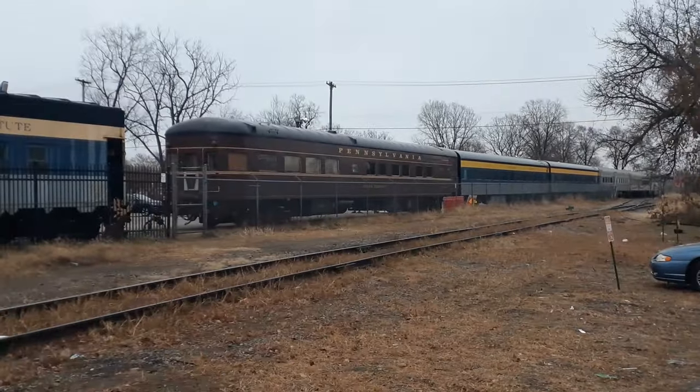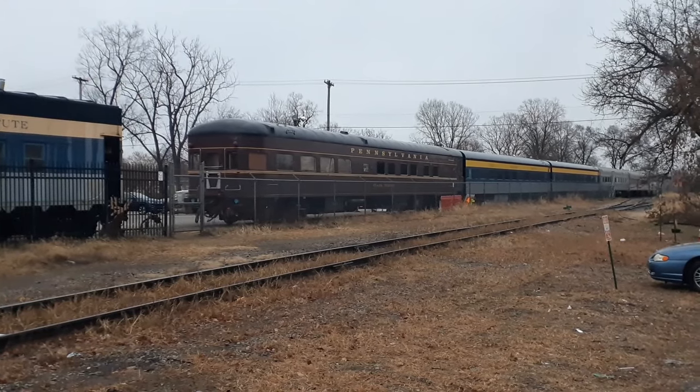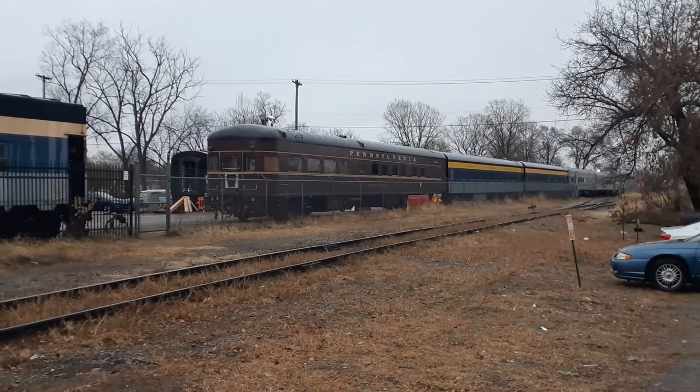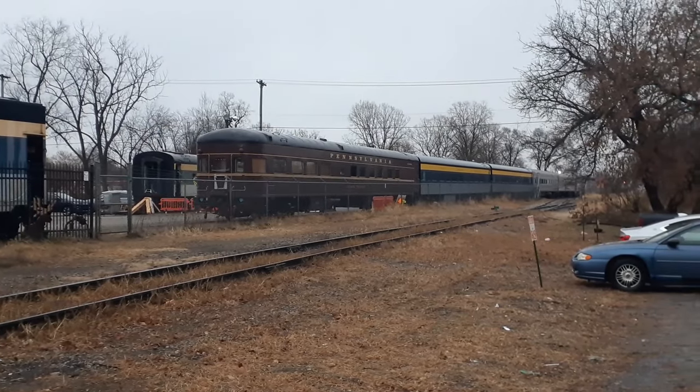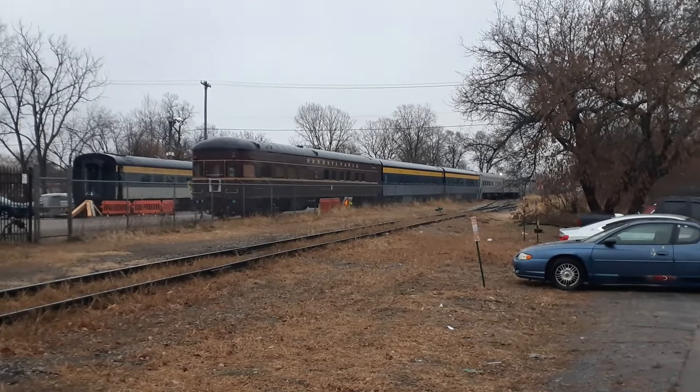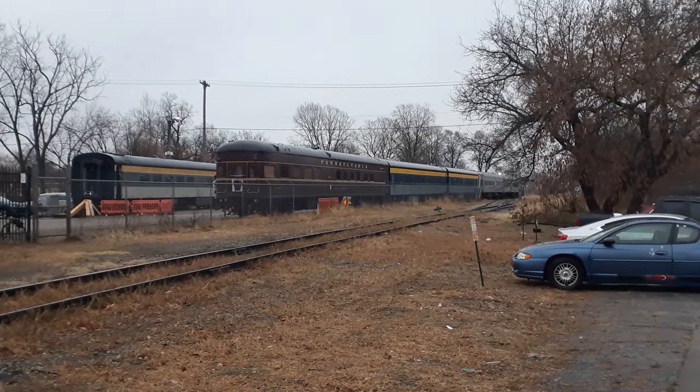As we wait for 1225 to pass, we get a shot of PNLX 57 pulling the first line of cars off the siding. We also hear the SRI on the police scanner relaying the number of cars as they pull off the siding.